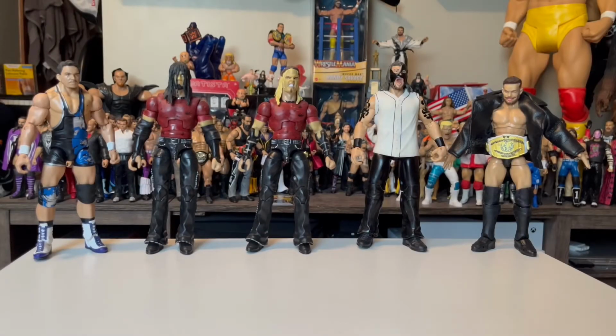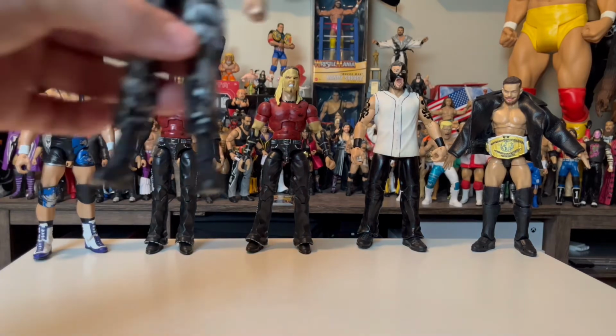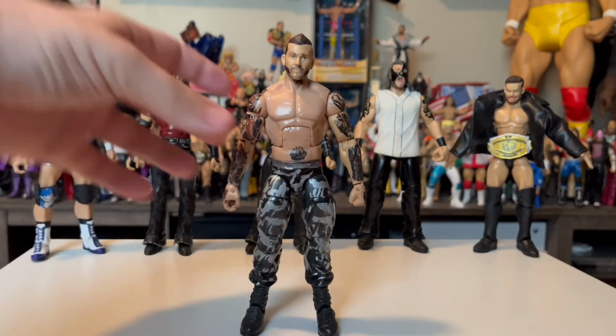Number 5 for my top 5 favorite custom figures in my collection is, well, it's a very interesting figure. Honest to God, I've rarely seen anybody make this custom figure, even after the commentator version came out, because we never got an in-ring version of the figure, only the commentator. And if you have put some thought together, yes, it is Corey Graves.